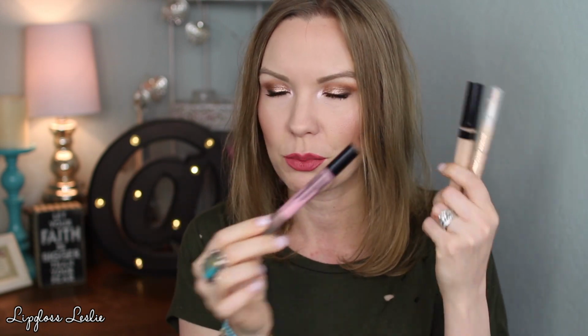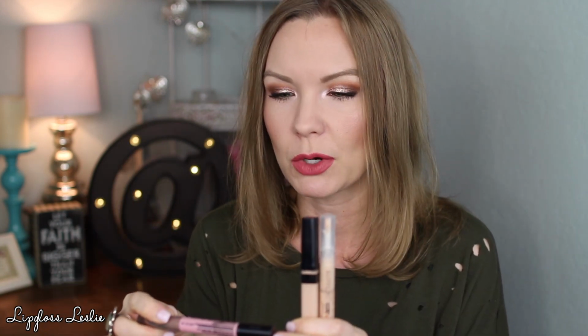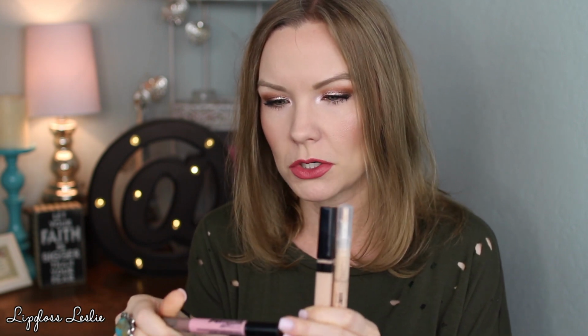Definitely Maybelline concealers are Holy Grails under $10. Officially, I'm gonna say this one because this is my favorite of these products, but I really like them all. This is the Maybelline Master Camo by Face Studio, and this is the pinky one. What does it say? Pink for dullness, light skin tone. So I use this under my eyes. This is an awesome color corrector.